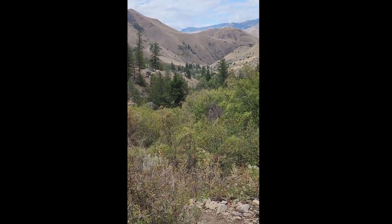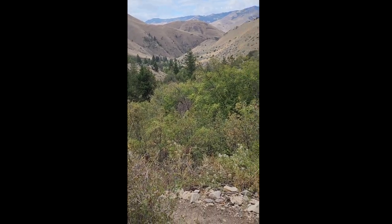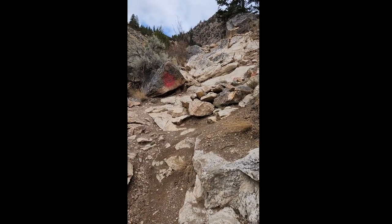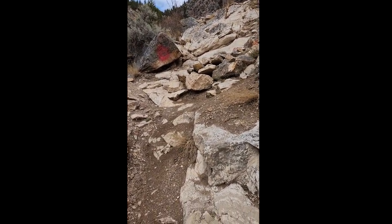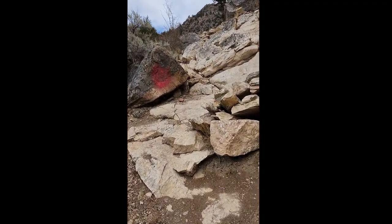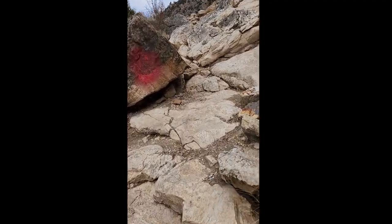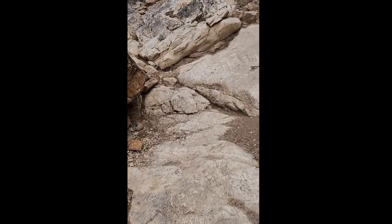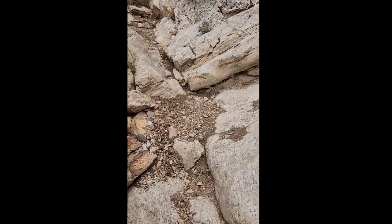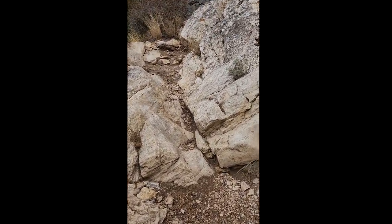Still hiking up this valley. And that's the trail. Fun, huh? I think I'm gonna put the phone down because I'm not really sure where it goes.